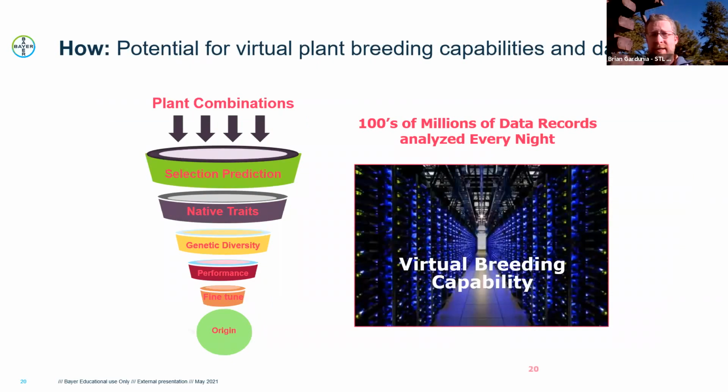If you look at all the data points that go into how we're making decisions, for example, about which crosses to make, there's a lot of potential crosses you could make, millions of those. And what you're doing is predicting which ones have the highest chance of success. And then we're going to cut down even further by looking at native traits. So maybe it's disease resistance, QTL. We're going to look at genetic diversity. So we're going to use that fingerprint data to compare whole genome diversity to try to maximize the performance and diversity of the entries. And then we're going to be looking at performance. I think there's another one in there that I can't read, but essentially you're using all of your historical data to reduce that down to the populations that we think are going to have the highest chance of success.